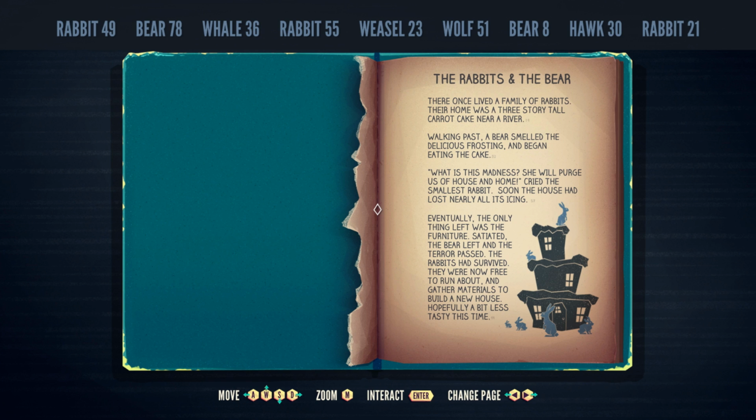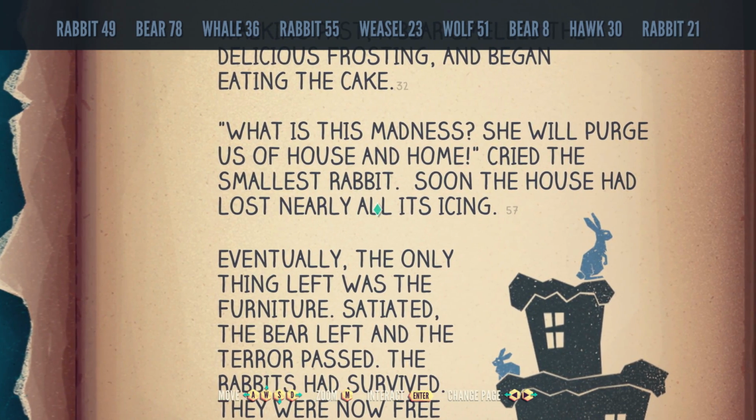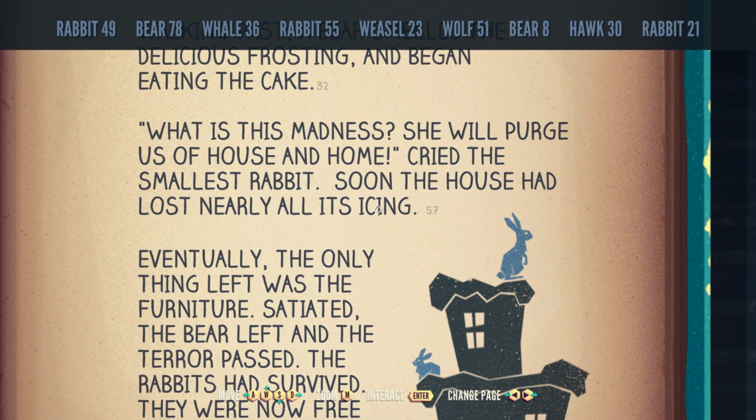So rabbit must correlate to the story about the rabbits, and since the words on the page are numbered, the number must correlate to a word, and we will have a big help finding it with these numbers. So let's see, rabbit 49 is the first. So that means, let's see here, we have icing. Oh, sorry, not there. Can I move around? I can change pages. I can zoom, yeah, and then I can move around. So yeah, we have to go backwards from here.